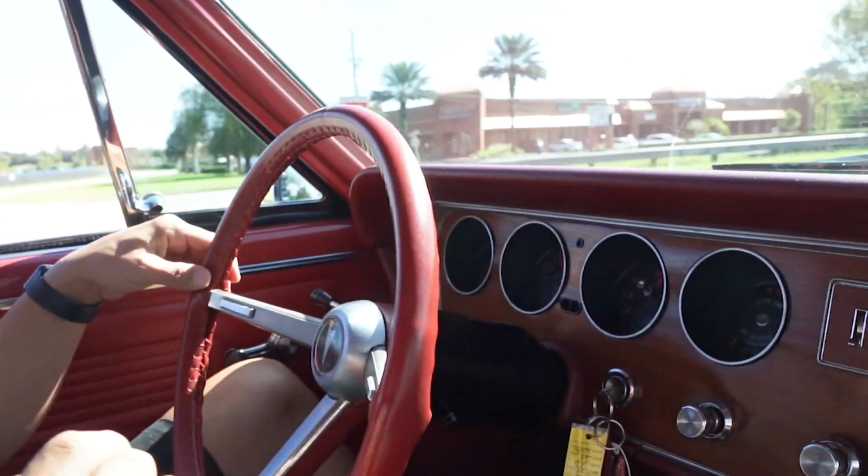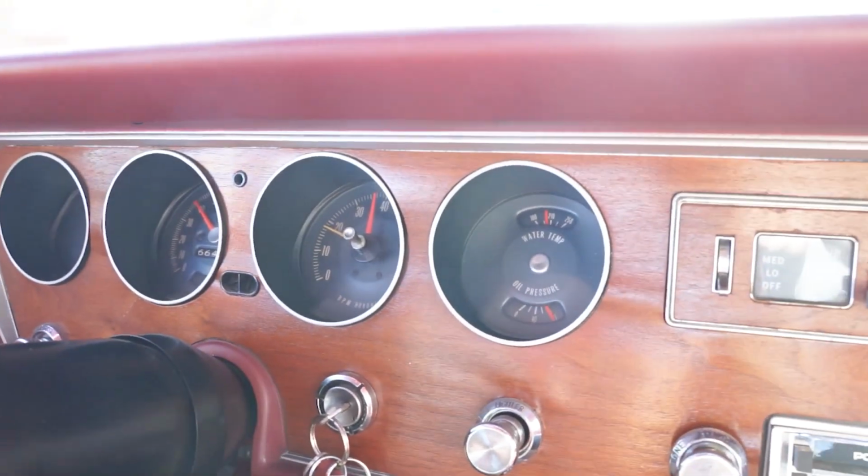And we are in Florida. It is just about 90 degrees today. Check out our temp. Temperature is right where it should be. A great running car, great looking car.